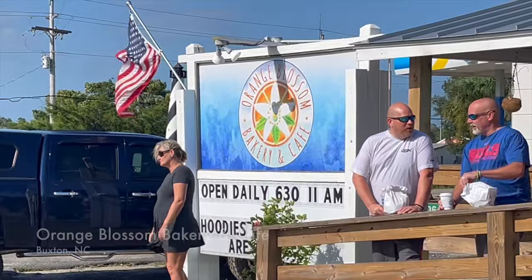I don't think that's a lighthouse. From the distance, the lighthouse we want to go to has scaffolding over it, but we will find out. But first, we're getting breakfast. Iced cinnamon roll.